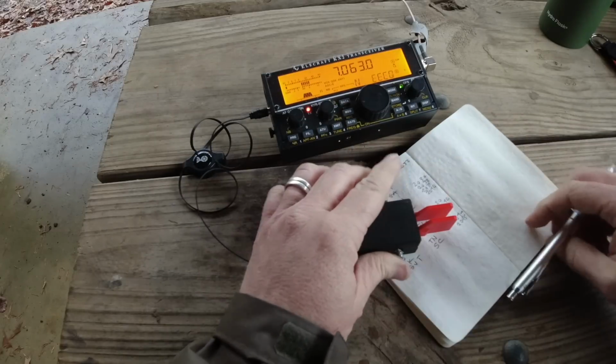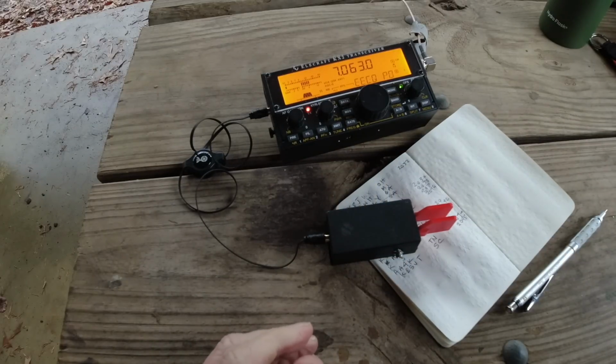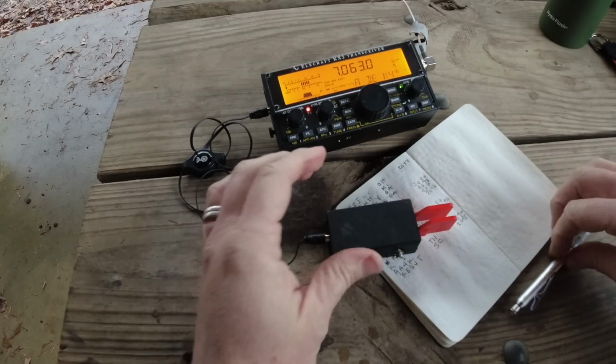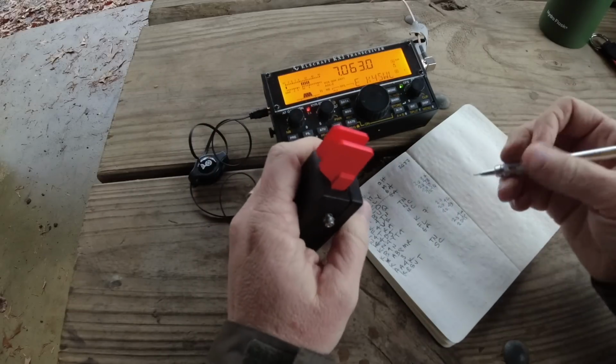Dare I do a CQ? Oh man. It's so fun though not to be rushed. I will need to leave here in, I don't know, 10 minutes or something, 15 minutes.